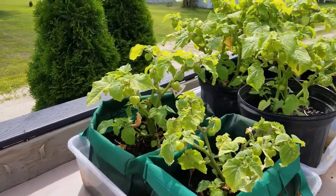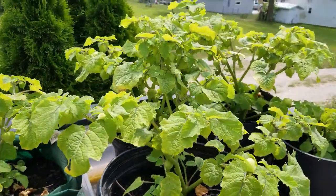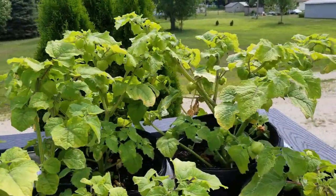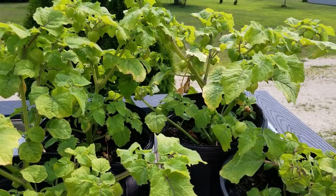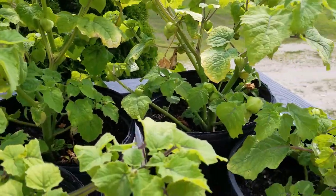These are the ground cherries on the other side. And we have 10 ground cherry plants down in my cinder block bed, I guess is what I've called it. I started calling it asparagus bed, but I don't have any asparagus in it yet.